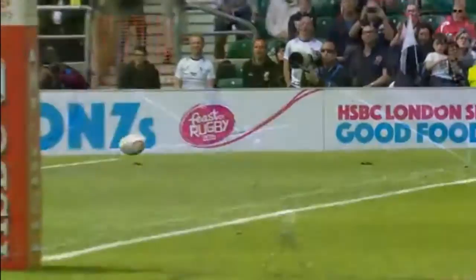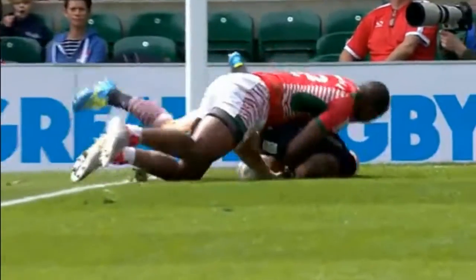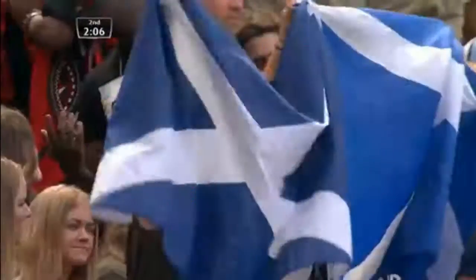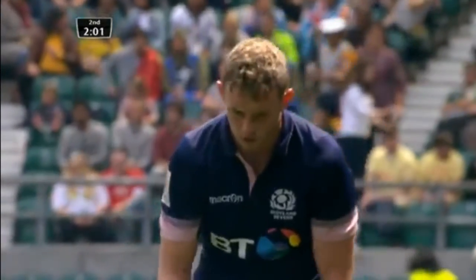And look at this pickup. Pressure again coming on. He knows he's going to get belted, but two hands, good grip, scores it well. Scott White, the left-footed kicker.